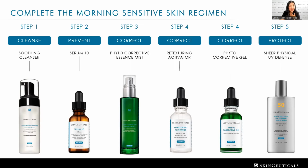I love Soothing Cleanser, and my skin's not sensitive, but my skin loves it. It's like a foamy cream. Effectively removes makeup, long wear face makeup, and just leaves the skin feeling really comforted. Then you're going to continue with Serum 10 AOX Plus, followed by Phytocorrective Essence Mist, Retexturing Activator, Phytocorrective Gel, and then lastly, your sunscreen, Sheer Physical UV Defense SPF 50. So this would be best for our reactive skin types.